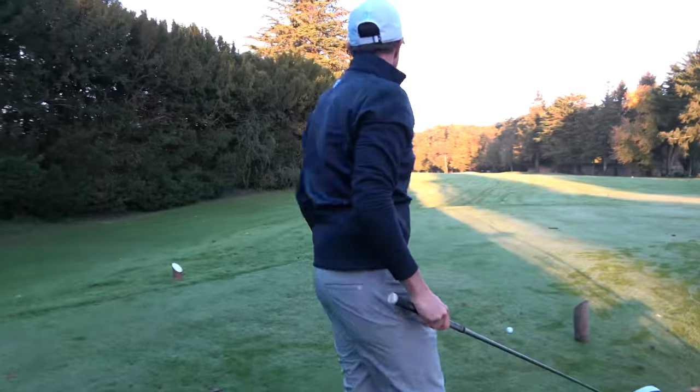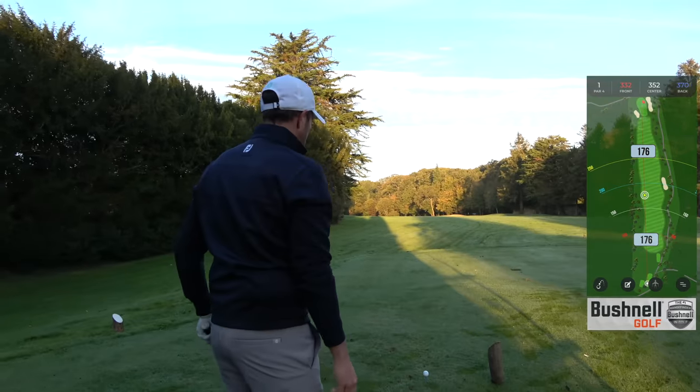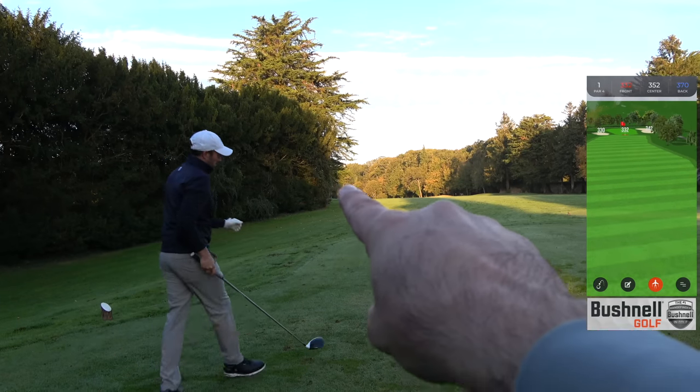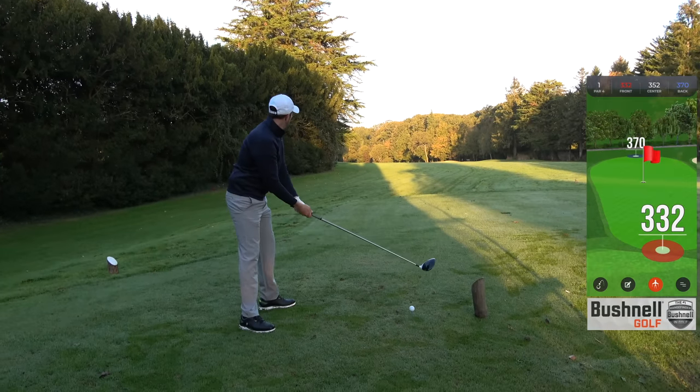Let's go, boys. We've got 300 and... Is this a little shorty to start us off with? It's only 350? Oh, 380s. That's all right. Little dog leg. We can just see the flag is kind of in the corner here. So you've got to get it shaping from right to left.